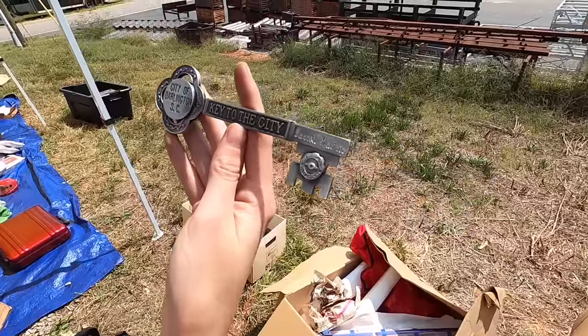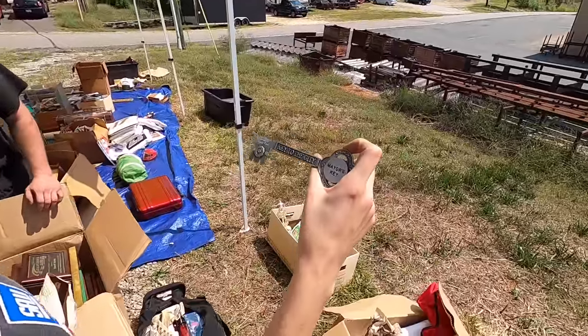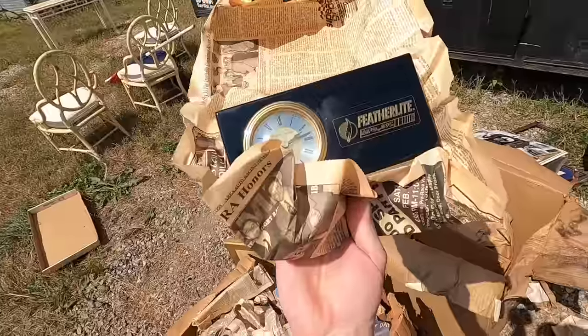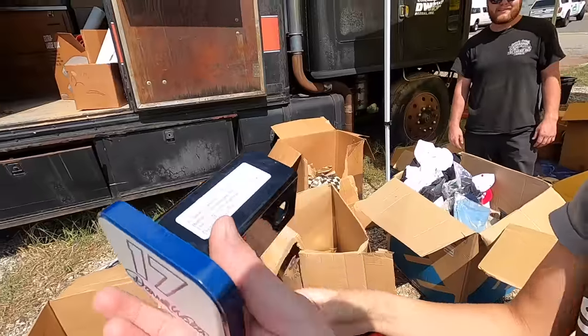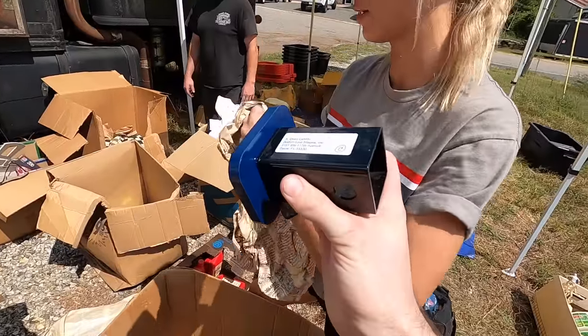Darlington key to the city. Not much to unlock in Darlington, but you got the key, damn it. Mayor's key. That's cool. A featherlight clock. Did I fuck for a hitch? Yeah. There's another one too. There's two? Yeah, I don't know if it's the same.